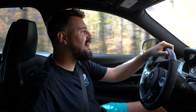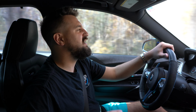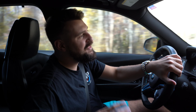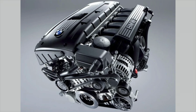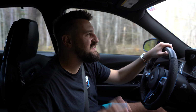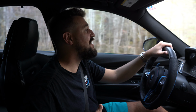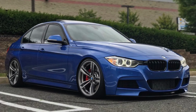And this car kind of had this window of being a lab rat for the twin turbo inline six motor. It's kind of one of the first variations of that motor, especially being an S motor. So we know that the N54, while a great motor, has also had its problems. It's pretty finicky. There's a lot of stuff you have to take care of, right? Well, this car kind of falls into that class.